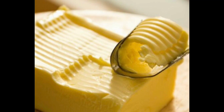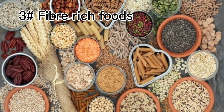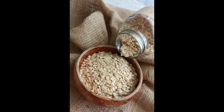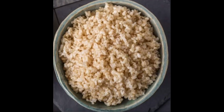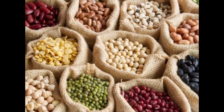The third on our list is fiber-rich foods. Fiber-rich foods bind to estrogen byproducts in your gut and stop your duodenal cells from reabsorbing them into your bloodstream. Fiber also promotes weight loss. These all help in shrinking fibroids. Fiber-rich foods include oats, brown rice, legumes, which includes beans, peas, lentils.